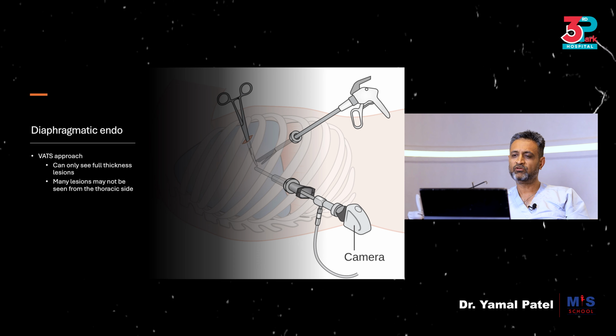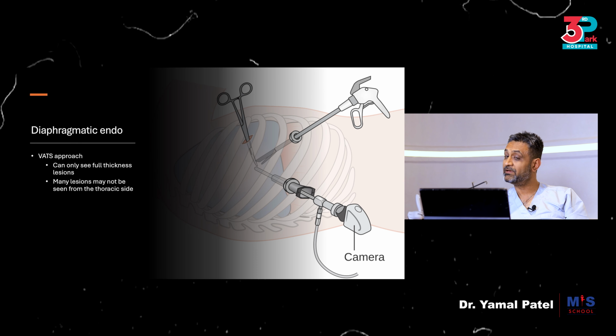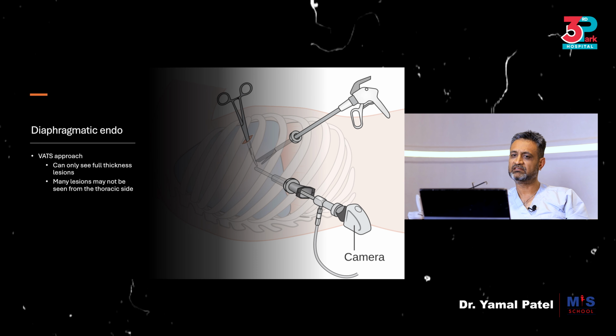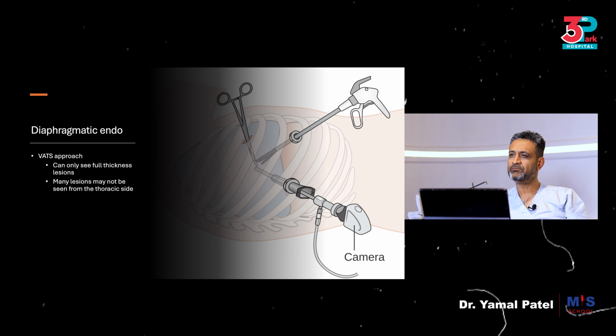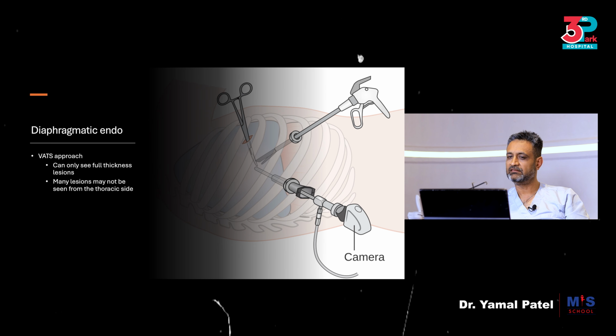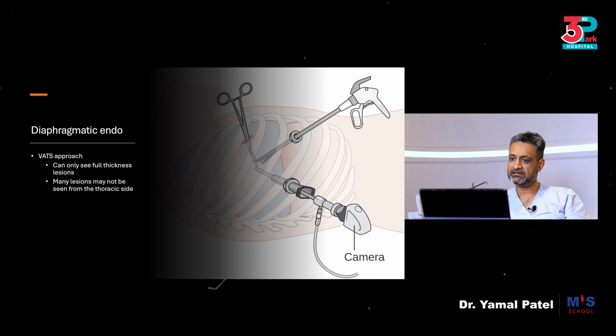The approaches could obviously be the trans-abdominal laparoscopic approach, or we could have the VATS approach, video-assisted thoracic surgery approach. The only problem with VATS is you will only see lesions from the upper end if these lesions are full thickness lesions. Otherwise, you may not see these lesions from the thoracic side, because many of them start from the abdomen side and they may not have gone all the way through to the thoracic side.